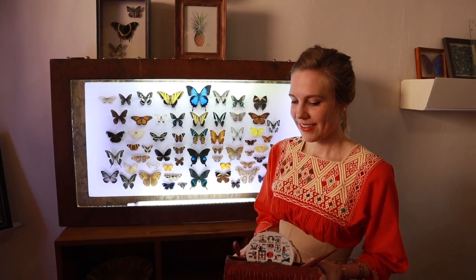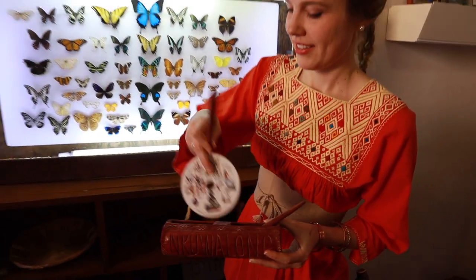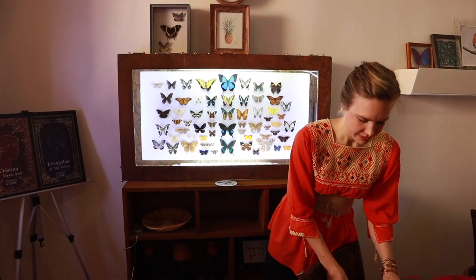Play it like this. Of course, with the CD in here, it doesn't work so well, but you get different sounds. This is a miniature one. This is a tiny one. Normally, they're giant, like big huge logs.